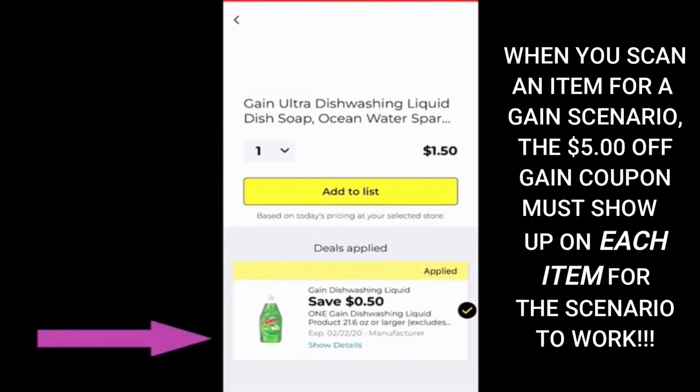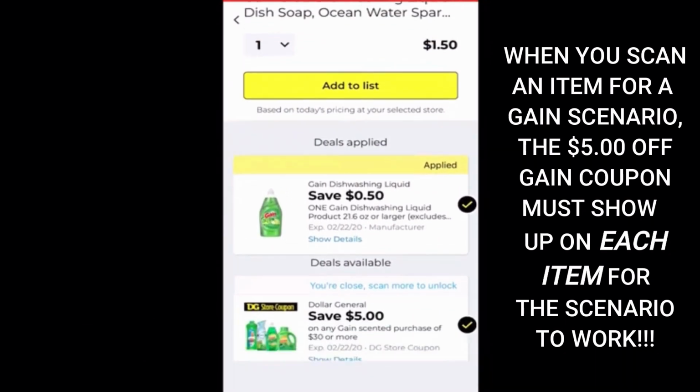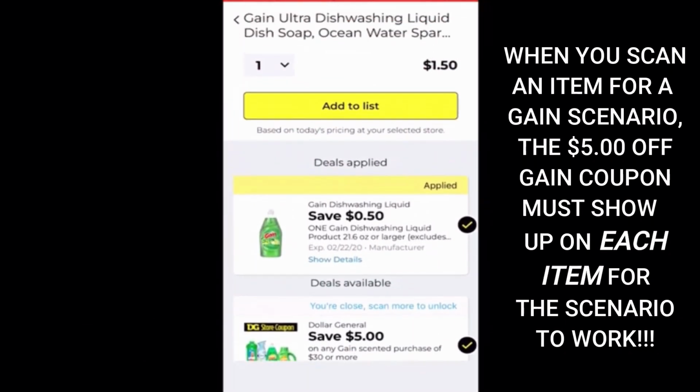So you're going to click this little barcode here. The screen will pop up and then you are ready to scan. I'm going to scan a few items out of my stockpile to show you what will happen. Here is some Gain dish soap. When we scan it, we see there's a 50-cent coupon. We also see that the Gain digital coupon is attaching. Now we're going to click add to list.